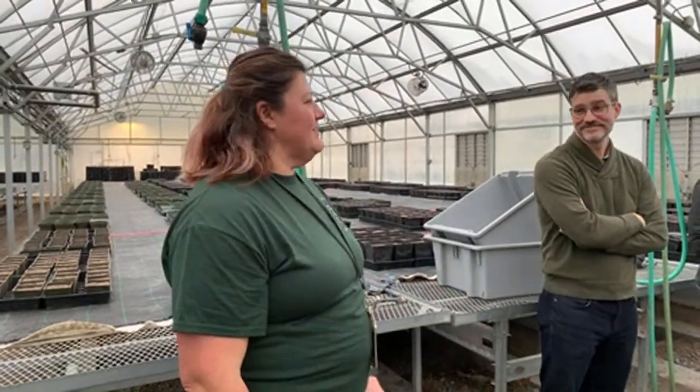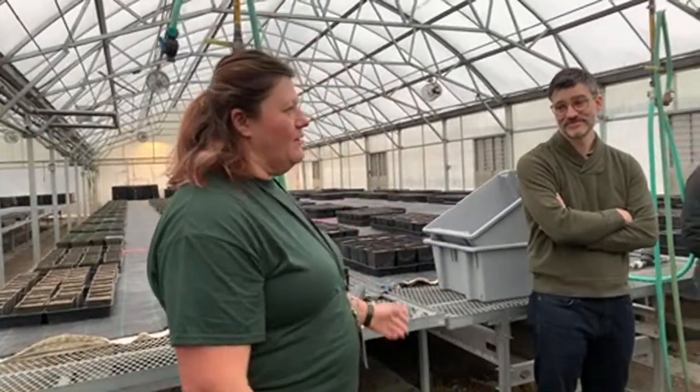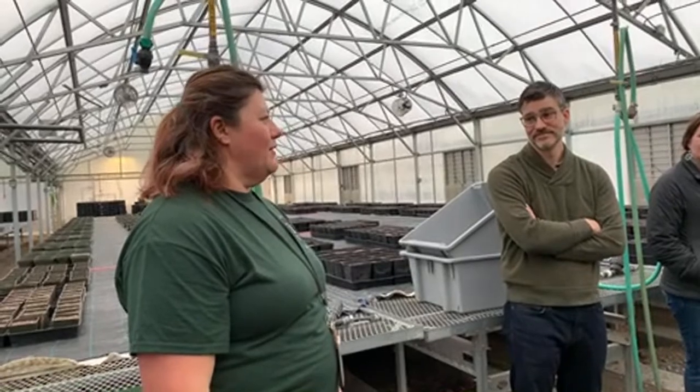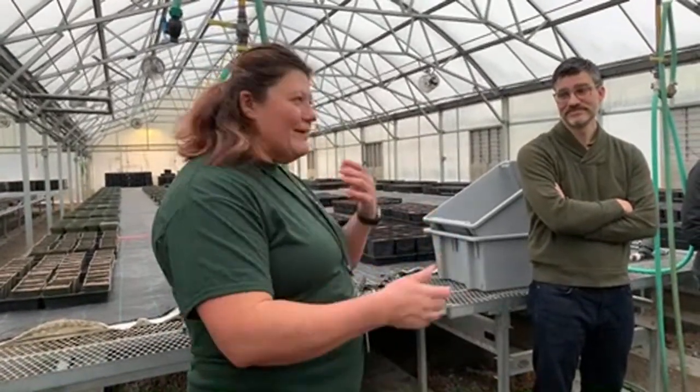And even in the fall time, once the season's done, we sanitize everything. We power spray every single one of these mats. We go through a sanitation process. It is an immense amount of work. But it's something that we all enjoy and thrive on. And it's kind of like a renewal every year.